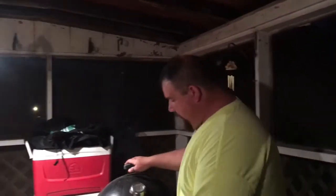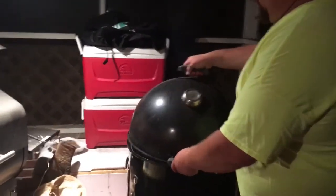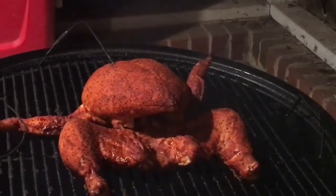Alright, we're back. We got this chicken. The chicken's been on probably for, what do you think, about 45 minutes? Yeah, something like that. About 45 minutes. So, let's take a good look at this thing. I don't know if you can get a good look. My lamp's not in the right spot. But we rubbed it down with a little Cosmo Q's Dirty Bird.